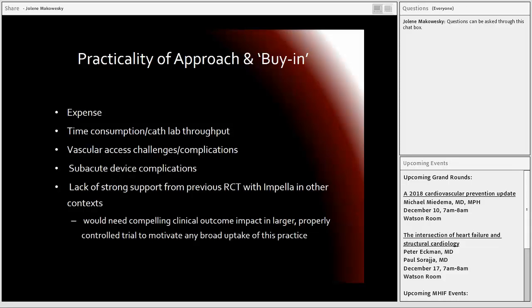Well, people in this trial were fairly slick. They got these devices in 15 minutes. If you're a new center starting with Impella, you're likely going to take longer than that, and in general, it will slow your cath lab down. I'm not saying that's wrong, but it's a consideration.